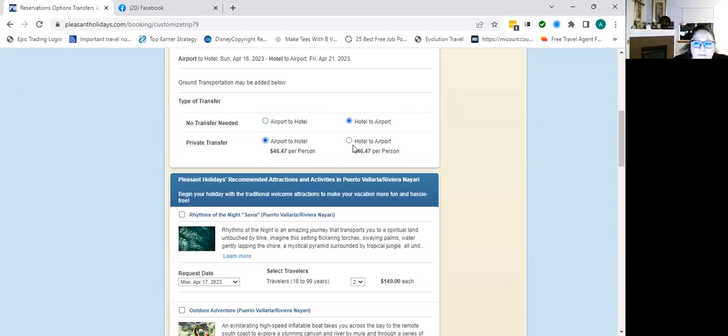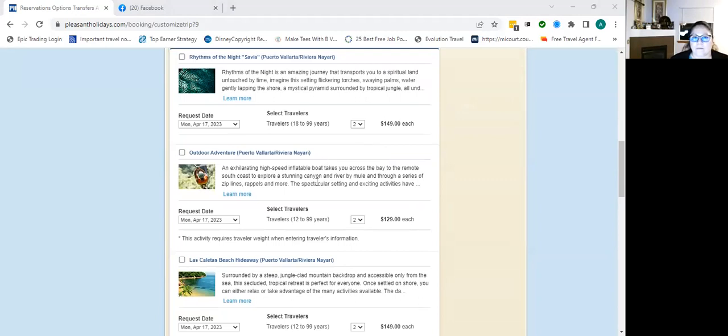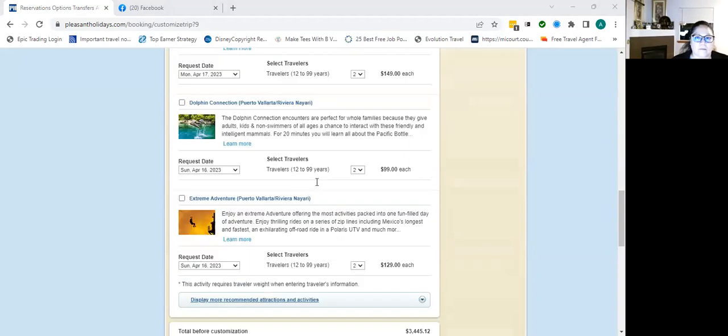Here are the airport transfers, airport to hotel and hotel to airport. You always want to choose that. I wouldn't ever suggest doing any type of Uber service; I always like to use whatever the hotel uses. And then here are the activities.